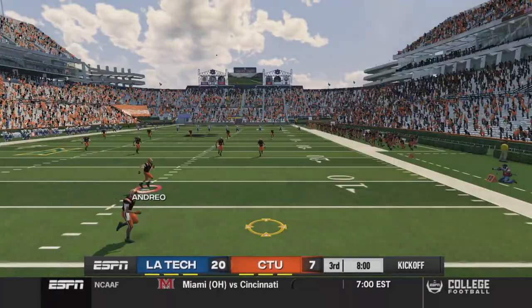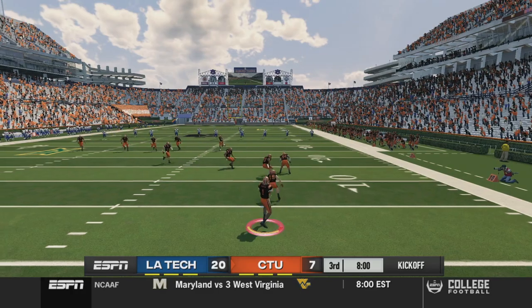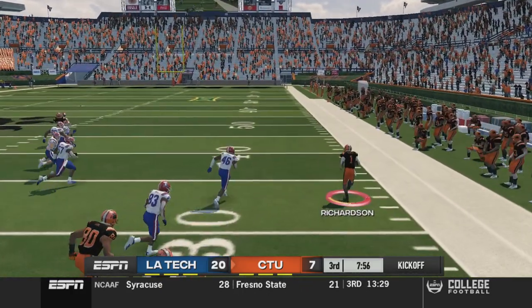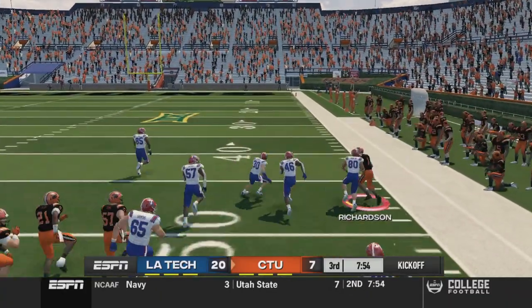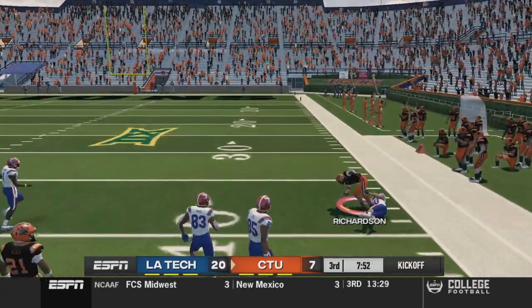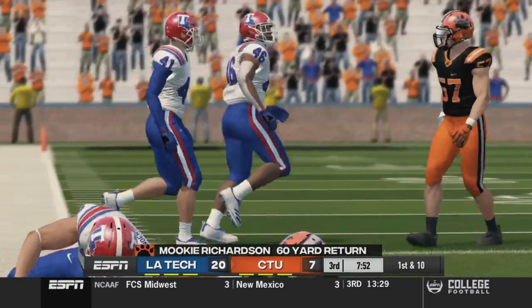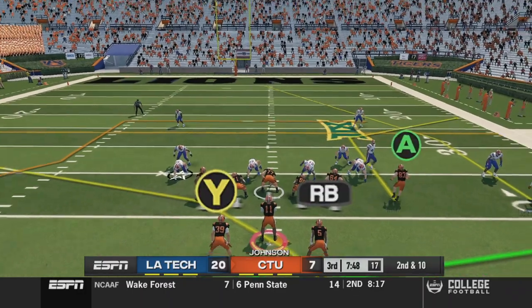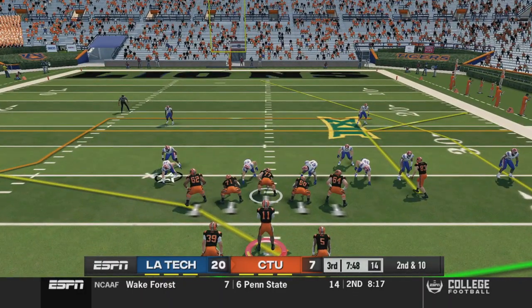Second half action now. We are down by 2 scores, but we are still in this game. Here is Mookie Richardson. He takes it to the right side. He's got space and speed across the 50, throws a stiff arm, and reaches the ball out to about the 36. Excellent start to this second half.